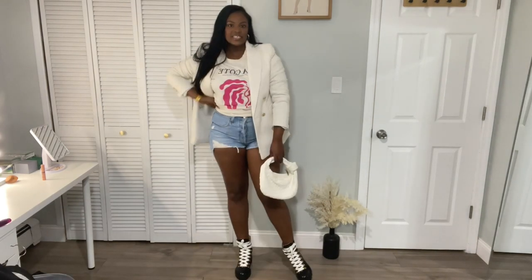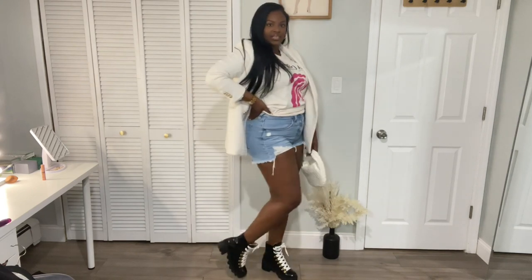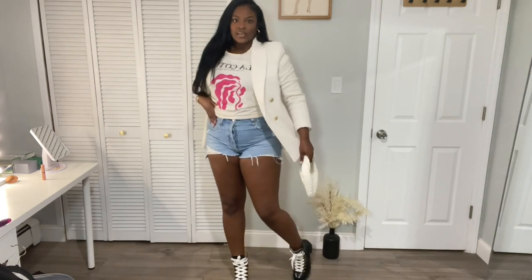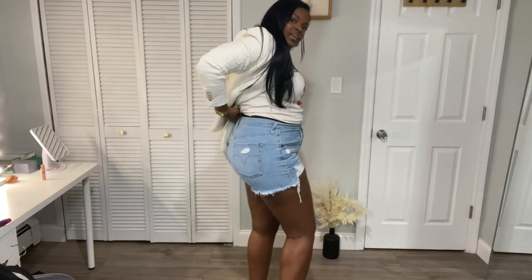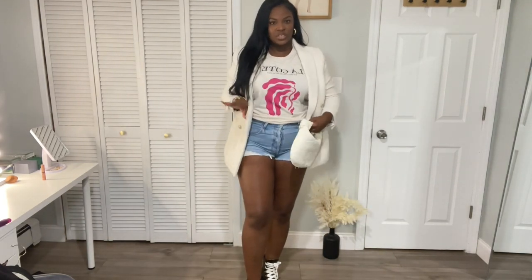Okay, guys, so this is what I was thinking for the first outfit for the first night. These Levi shorts. This graphic tee I got from H&M that I just tied in the back. I just use a scrunchie in the back to tie it and create more of a fitted fit for it because it's very loose and baggy and has no shape. So I did that to create some shape and to crop it just a little bit.